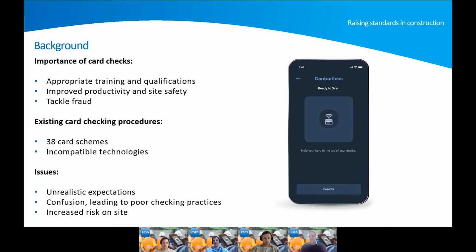poor card checking practices, because what happens is on some sites they decide to adopt visual inspections, and they adopt those visual inspections because they just don't know which app they should be using to check the card that's presented to them. They don't know what piece of software they need to download, what website they need to be logging on to, or which process to follow. And when you start to adopt visual inspections on your site, you are introducing unnecessary risk to that site.